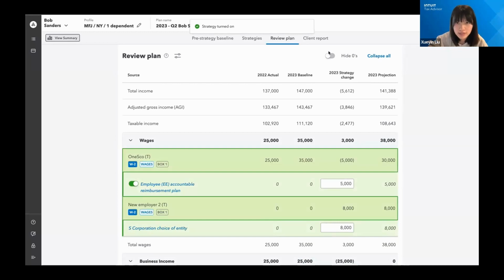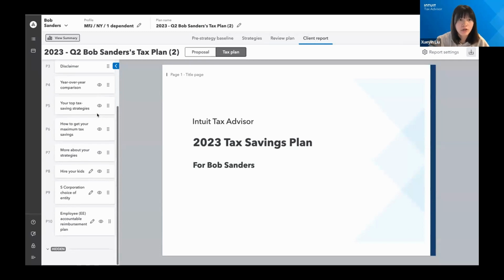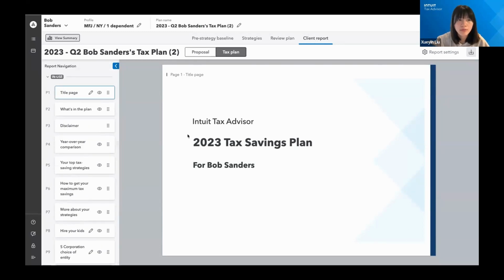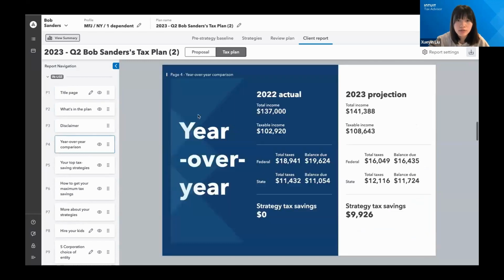So this is looking good, and I'm excited to jump into the final step, client report. When I come to this page, everything is already there for me. It's automatically generated with pages like what's in the plan, disclaimer, year-over-year comparison. So my clients can see the full picture of how their tax situation was in 2022 and how much they're going to save in 2023 and how much they're going to pay as well, so that they can be prepared for that.